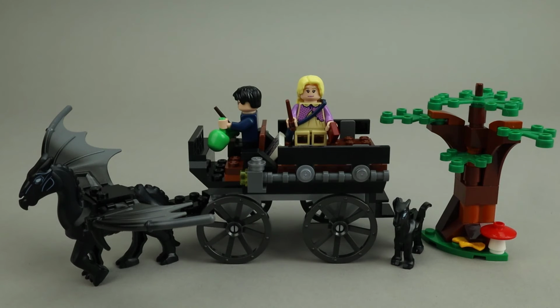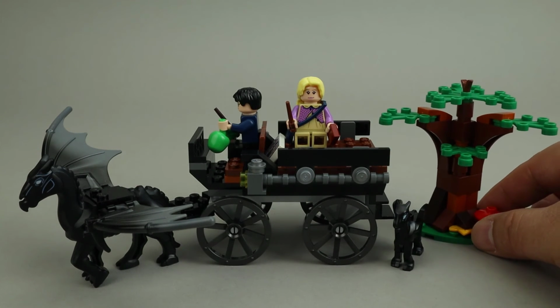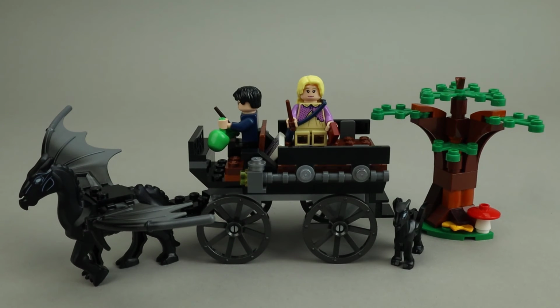This is definitely the smallest of the three carriages that were done in the past, and I think I'll do a comparison video and show you the three carriages in a future video. The little tree is pretty typical of those side builds that you see with these small sets. It really is just there to add some more pieces to it. It doesn't add a lot to the story they're trying to tell here. Maybe they were at the edge of the forest when they got on the carriage, perhaps, but mostly it's just there to add a few more pieces to the set, although I think it did turn out pretty nicely.